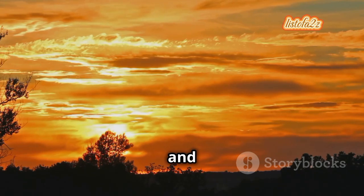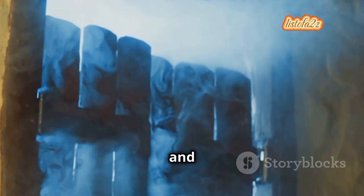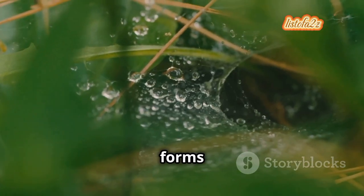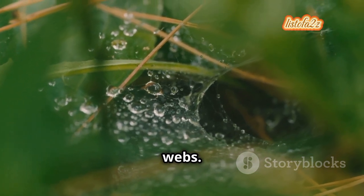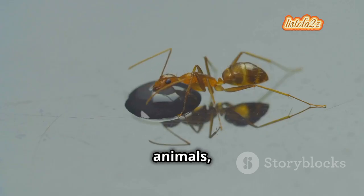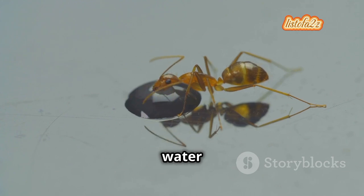As the sun sets and temperatures drop, a magical transformation occurs. The air cools and the invisible water vapor it holds begins to condense. This condensation forms tiny droplets of water on surfaces like leaves, grass, and even spider webs. These glistening beads of water are called dew. Many animals, especially insects and small reptiles, rely on dew as a vital water source.